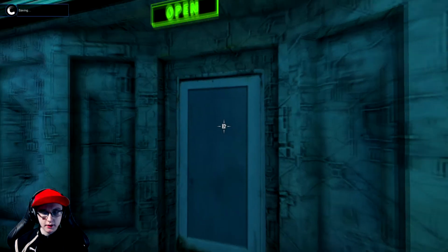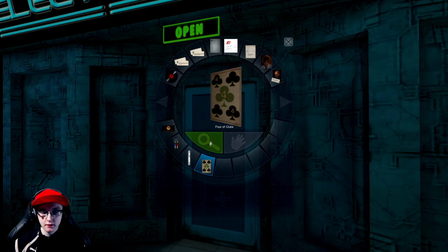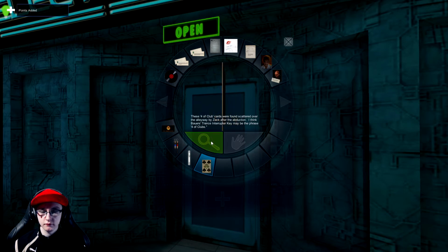So, has he given us these items? Yes, he has. That is nice to see. So we've got serum, we've got a laser blade. These 4 of clubs cards were found scattered all over the alleyway by Zach after the abduction. I think Bauer's trance interrupter key may be the phrase 4 of clubs.